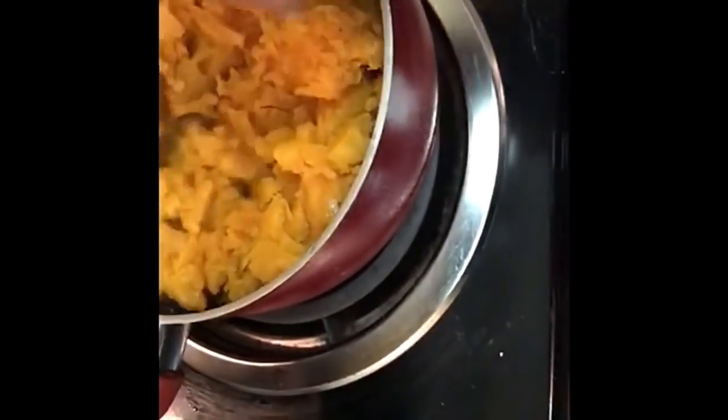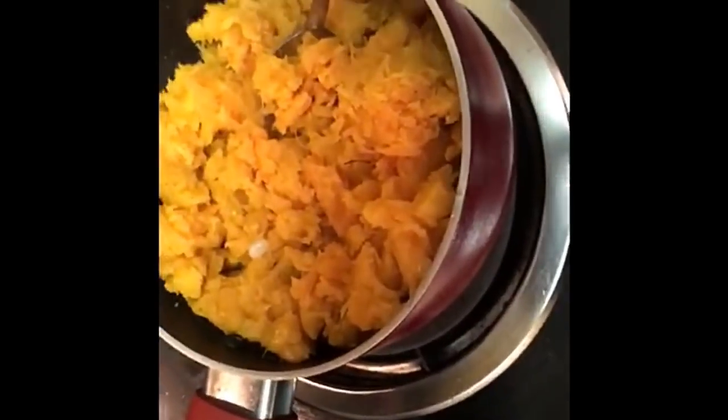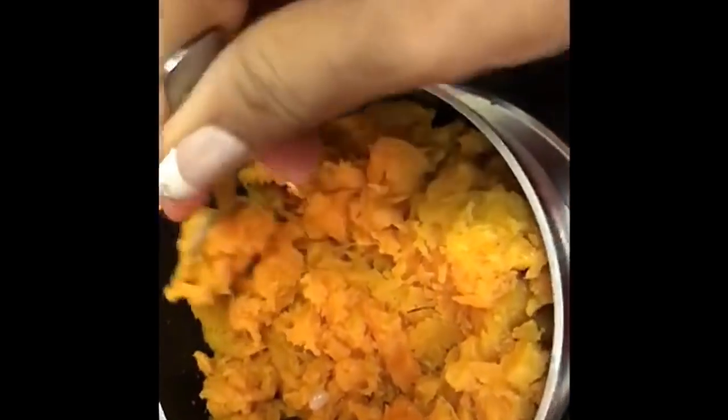Process, you know. And where are we at? I'm also going to add cinnamon and a little bit of coconut sugar to this sweet potato mash, and that's all that I will add to it.